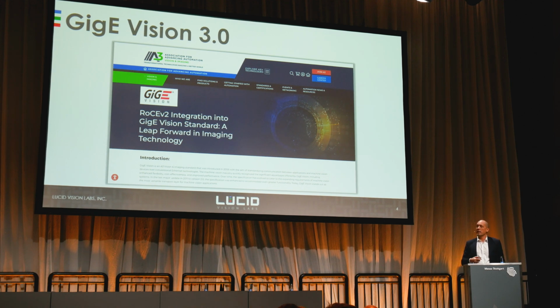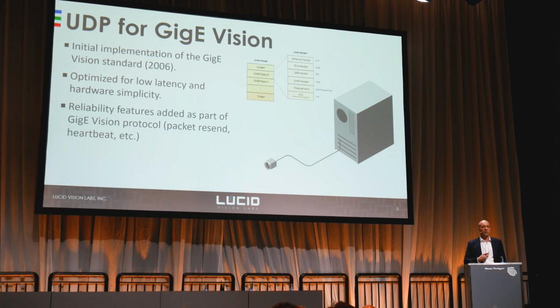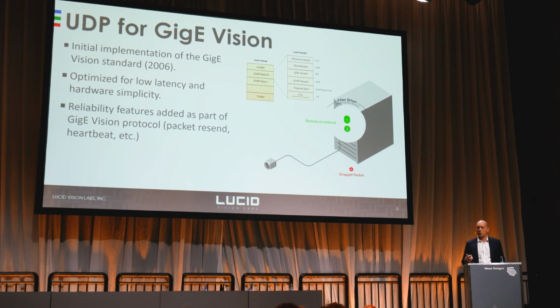To understand more the benefits of RDMA in GigE camera applications, we first need to understand the current limitations of the UDP-based technology. When GigaVision was introduced in 2006, it was focusing only on 1 gigabit devices. And for simplicity and efficiency, it was decided to adopt it on top of UDP. UDP provides a way to transmit packets with very low latency, but with very little quality control and flow control. All quality control is added on top of this on the application layer.